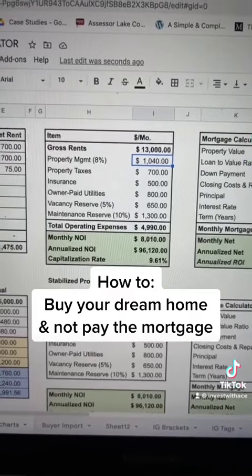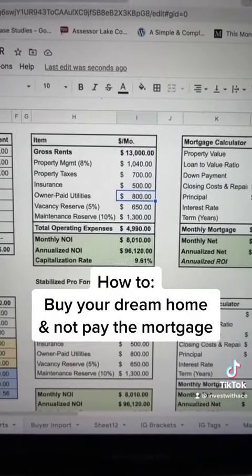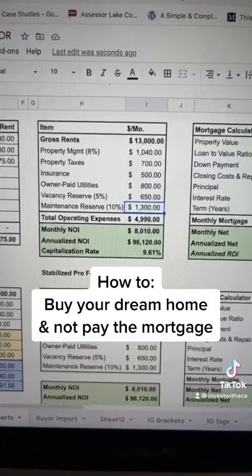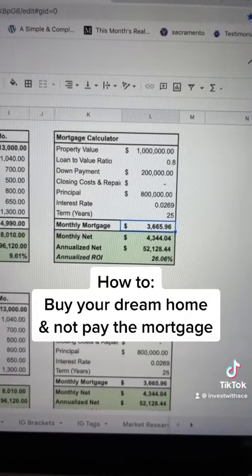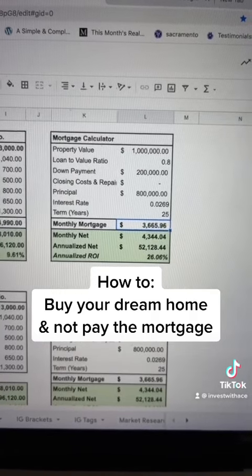And after all the expenses, paying a property manager, taxes, insurance, utilities, vacancies, maintenance and repairs, you walk away with $8,000 a month. You could put $200K down, just like you would on a $1 million house, and have an $800K mortgage, which is $36.65 a month in this case.